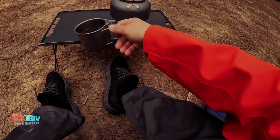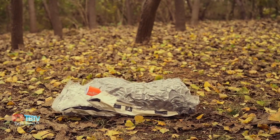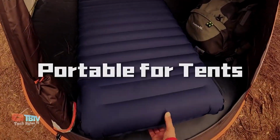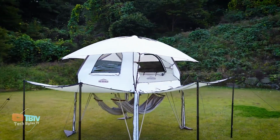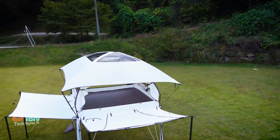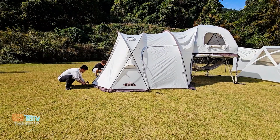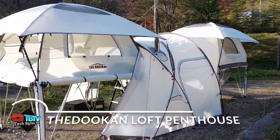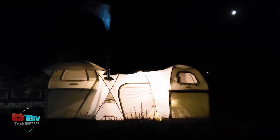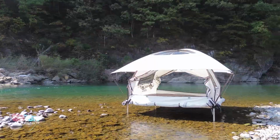When fully inflated, the mattress reaches a thickness of 10 centimeters, providing a stable and comfortable surface to rest on. This camping gear is amazing, isn't it? But wait until you see what's coming next. It will immerse you even more in the outdoor experience with its advanced technology. The Duke & Loft Penthouse not only provides an elevated camping experience, but also ensures safety and comfort outdoors.